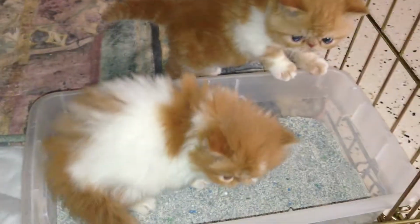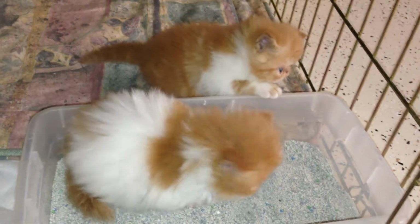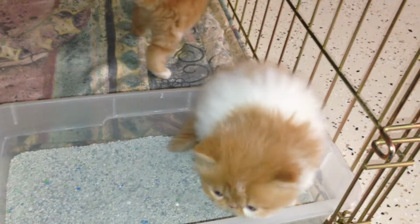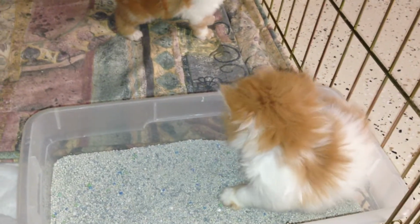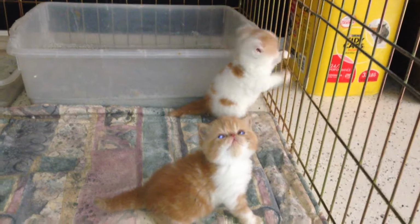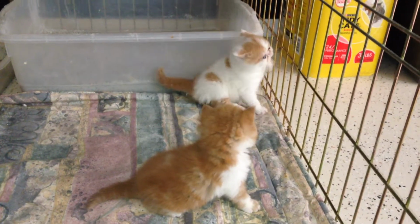Here we are at Exotic Dit-Dots. We're being potty trained. So little Miss Firecracker is in here. She's learned how to use her kitty litter, and she gets in and makes her tinkle like a good little girl. The boys, just like human boys, they'd rather play and wrestle, and so they're hanging out looking for trouble.